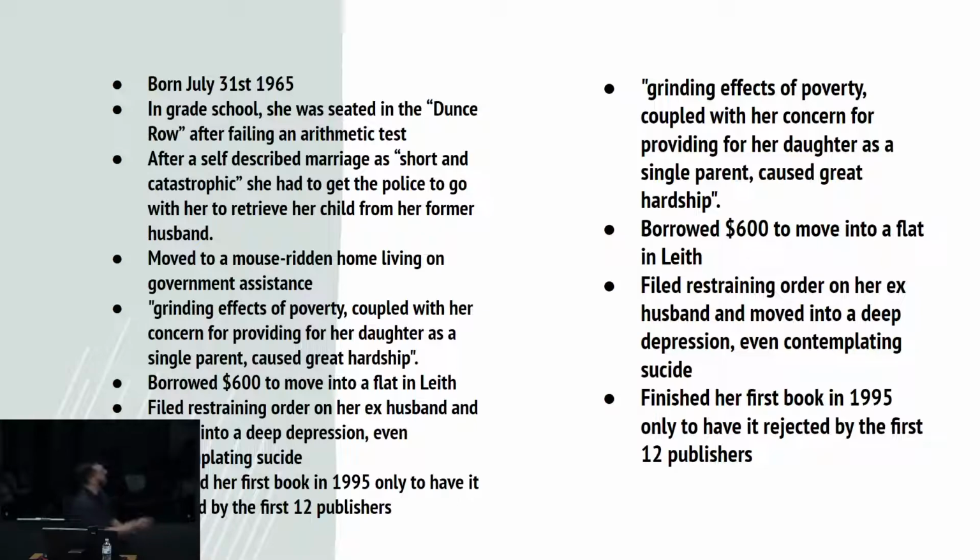Born July 31st, 1965. In grade school, she was seated in the dunce row after failing her arithmetic test. After a self-described marriage that was short and catastrophic, she had to get the police to retrieve her children from her former husband. Moved to a mouse-ridden home, living on government assistance.